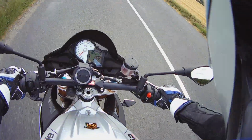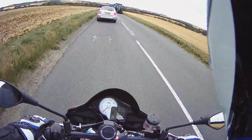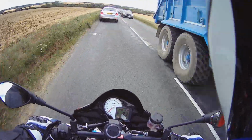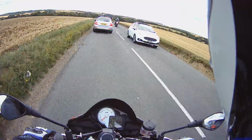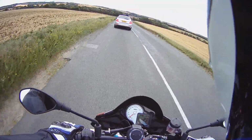I'm basically riding the bike in sports mode. Sports mode, track mode, race mode. If I'm honest, sports mode is absolutely fine, and it's got plenty of power in that.